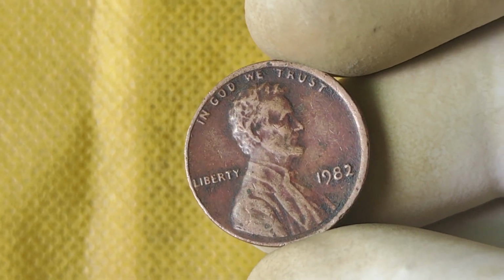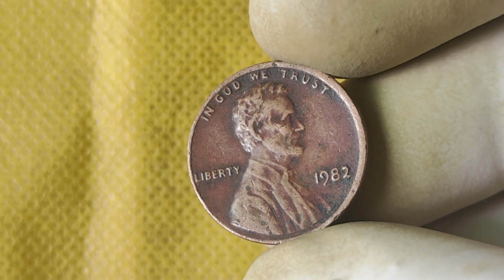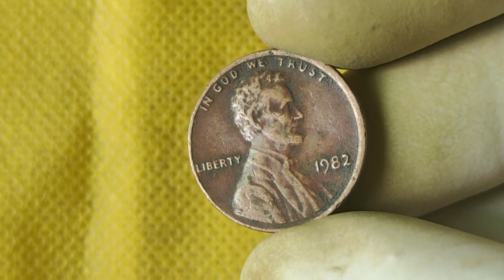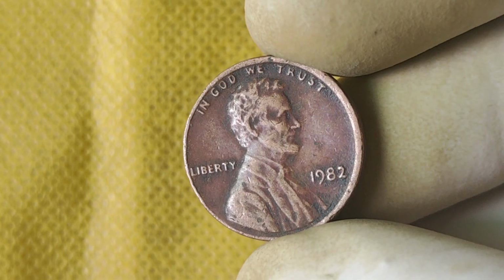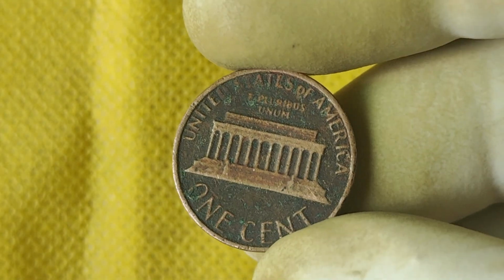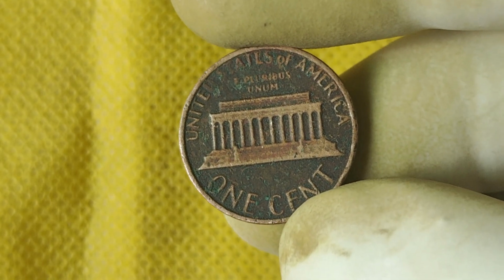1982 no mint mark Abraham Lincoln 1-cent penny. This coin is not just any ordinary penny. Due to its rarity and unique characteristics, it has been causing a stir in the numismatic world. So, if you're a collector or simply someone interested in rare coins, keep watching, because this penny could be worth a lot more than you think.